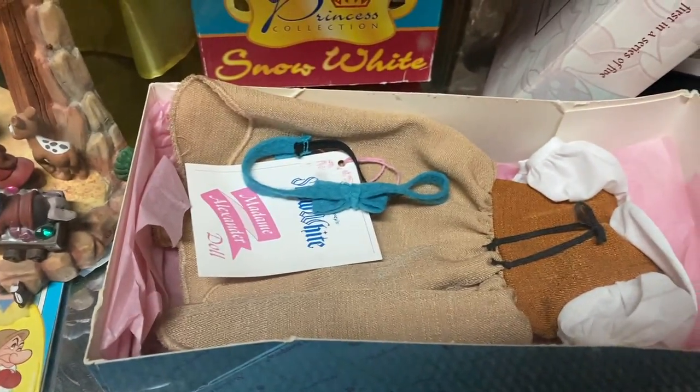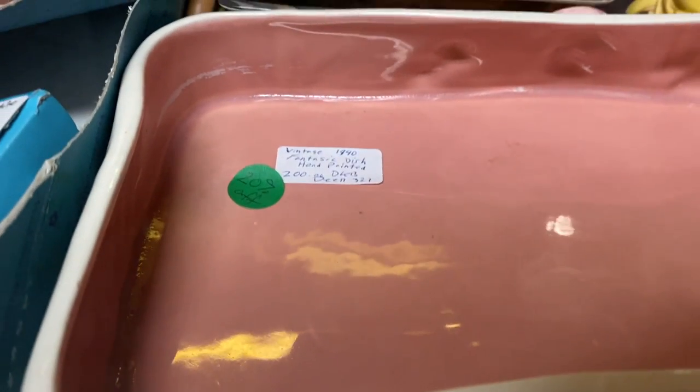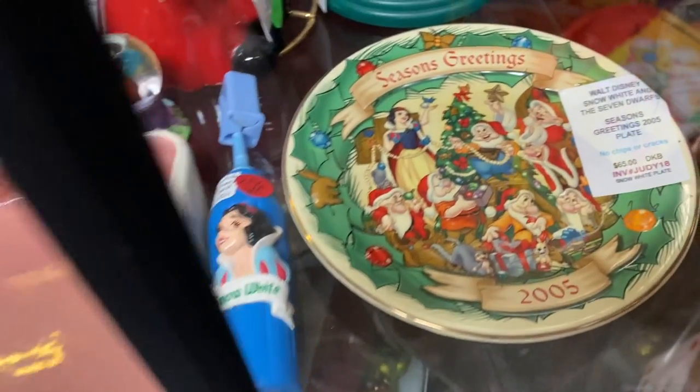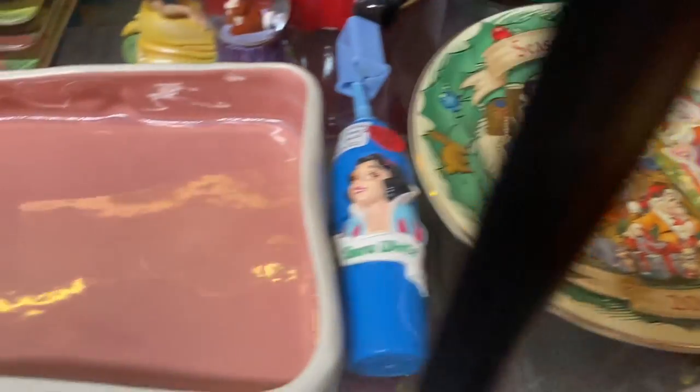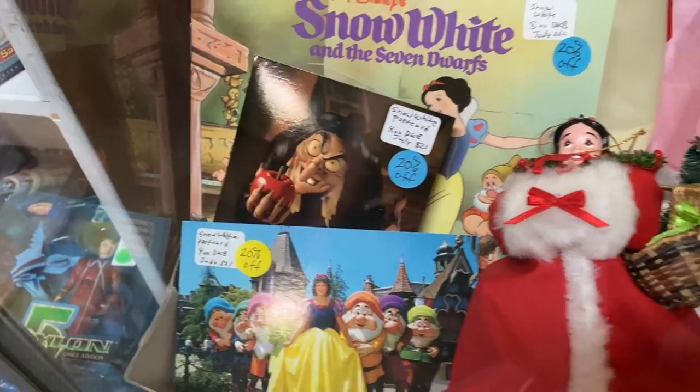Snow White extra clothing set. Oh, I love those little mushrooms from Fantasia. That's so cute. Fantasia's dish, hand-painted. $200, 20% off. Oh man, that's so cool. We need more Fantasia merchandise. I don't know what that is, maybe a toothbrush or something? Yeah, it looks like it. Ew, who the heck would want to buy that?